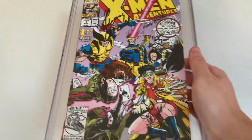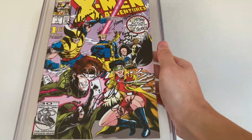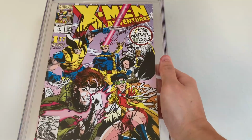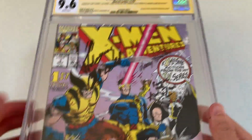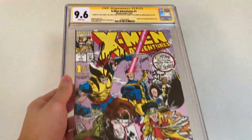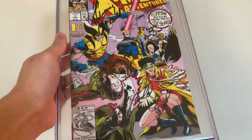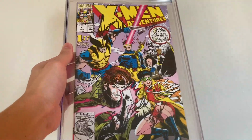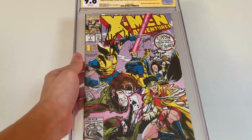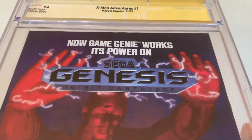I feel like they knew what they were doing when they signed this cover. I think they were very strategic and very smart about placement, and I appreciate that so much. Man, this is one of my favorite prized comics. I didn't really care about the 9.6 grade. I was really just more for having their signatures and having a piece of the X-Men animated series history. So yeah, love this. Oh, Genesis, sick.